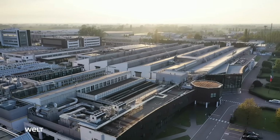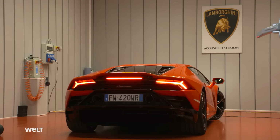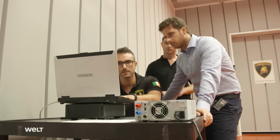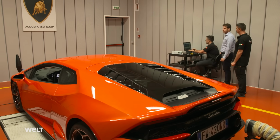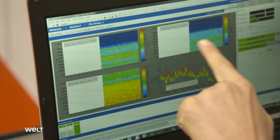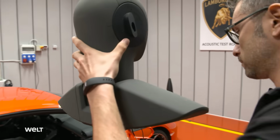It is perfected in the factory's separate sound lab, where the acousticians make the Lambo's sound visible. This is what the Huracan's roar looks like. Red stands for extremely loud. The experts carry out several different tests to measure the ambient noise within and outside the car. For the first test, the acousticians place a dummy in the Huracan that corresponds with the geometry of a human's head and shoulders.